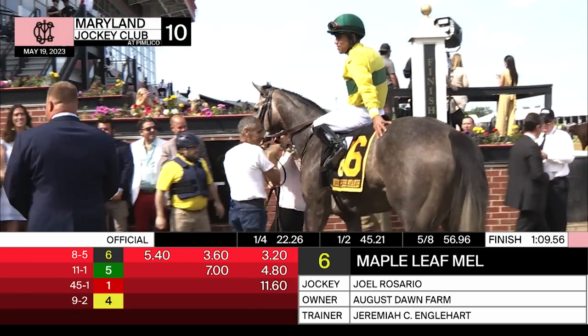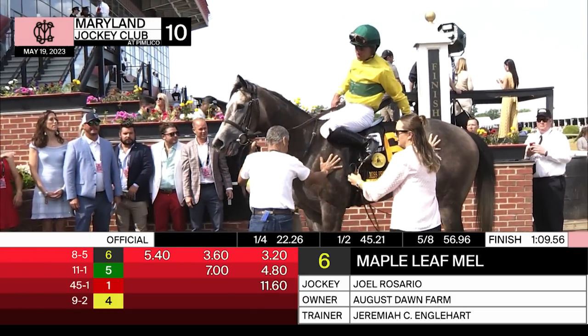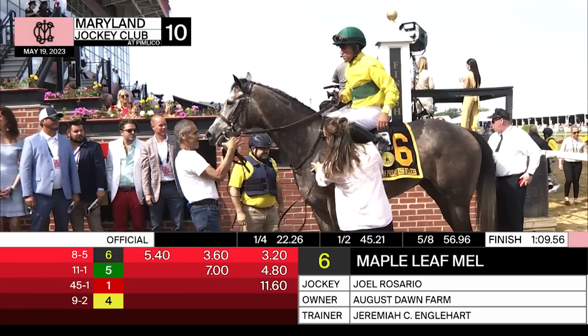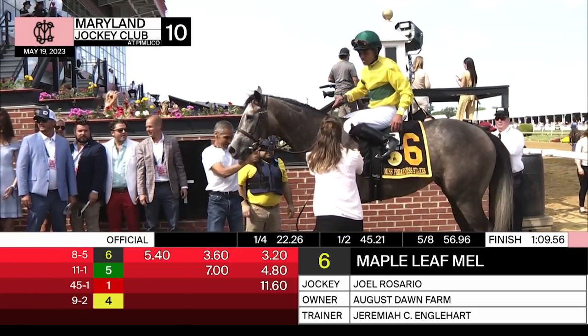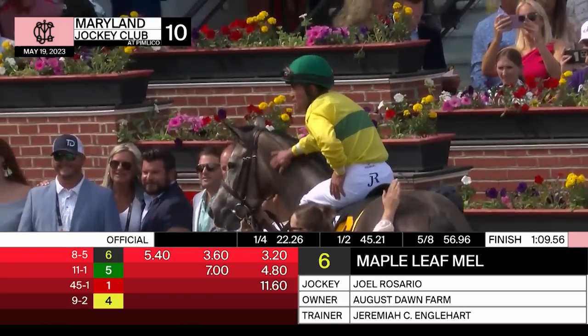Trainer Jeremiah Engelhardt. 3-year-old gray filly by Cross Traffic out of City Gift by City Place, bred in New York by Joe Fafone. Joel Rosario, 2 wins on the program.